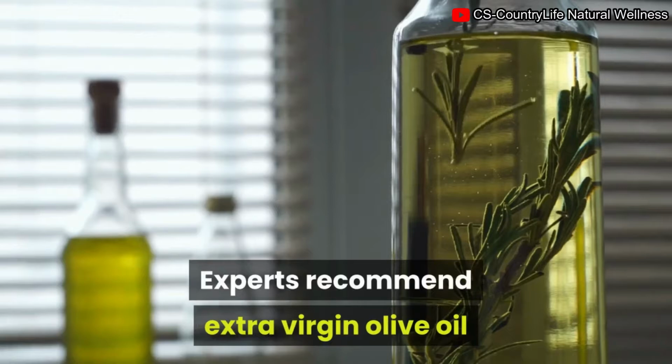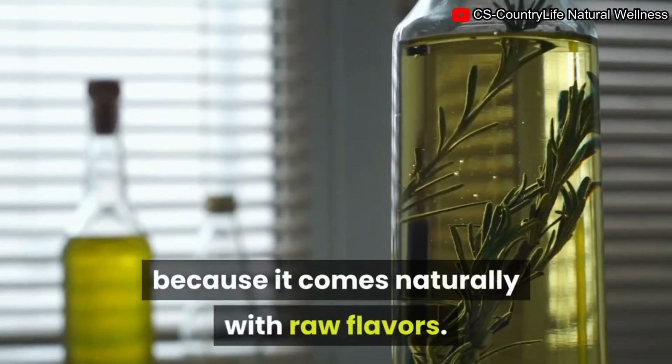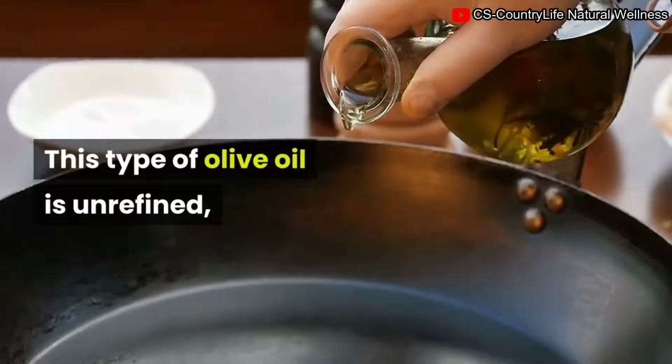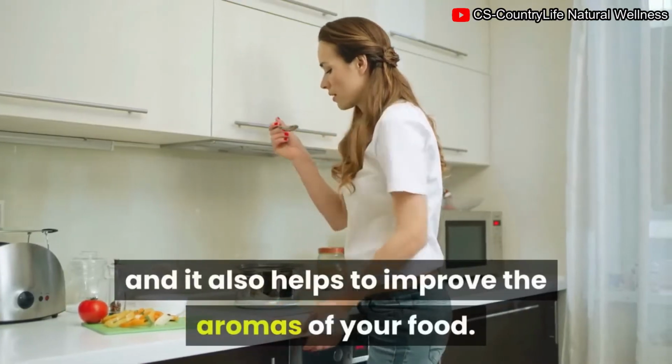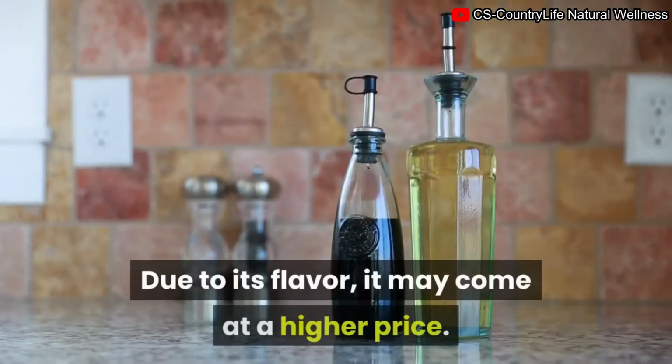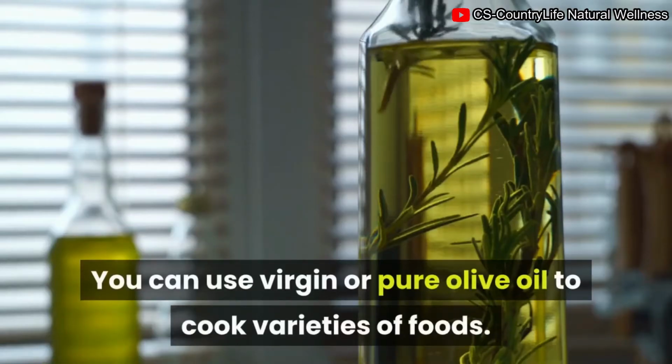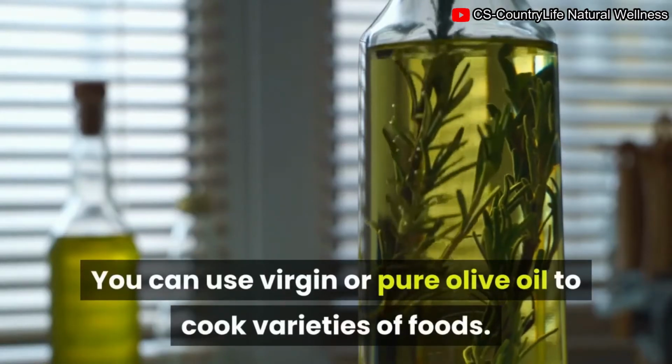Experts recommend extra virgin olive oil because it comes naturally with raw flavors. This type of olive oil is unrefined, and it also helps to improve the aromas of your food. Due to its flavor, it may come at a higher price. You can use virgin or pure olive oil to cook varieties of foods.